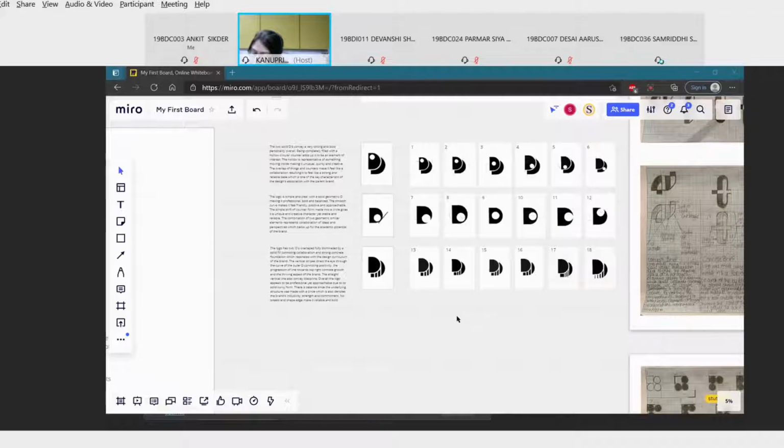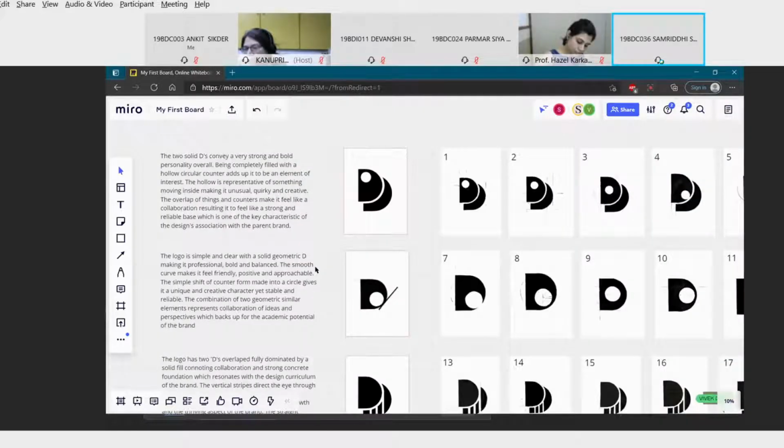Then I have the second form. So the logo is simple and clear with a solid geometric D, making it professional, bold and balanced. The smooth curves make it feel friendly, positive and approachable. The simple shift of the counterform made into a circle gives it a unique and creative character, yet stable and reliable. The combination of two geometrically similar elements represents collaboration of ideas and perspectives, which backs up the academic potential of the brand. So for that, these were my explorations.